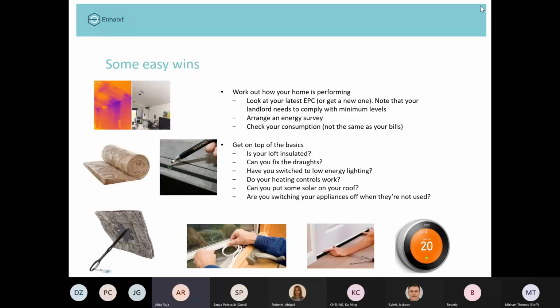A solar and an air source heat pump are very easy measures under the Green Homes Grant that you can install without too much disruption, although it's not particularly cheap. And that's all I had to say. I think Sanya's got a fantastic case study that she can go through in much more detail.